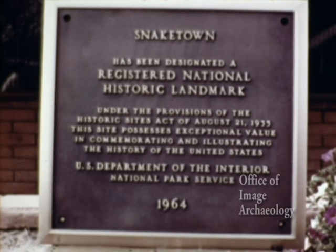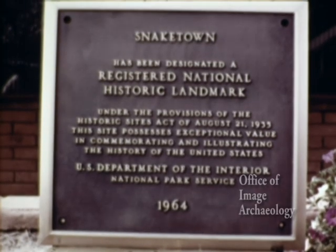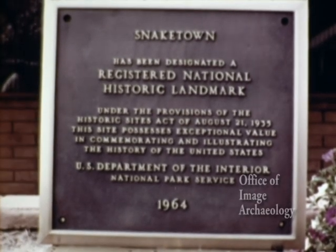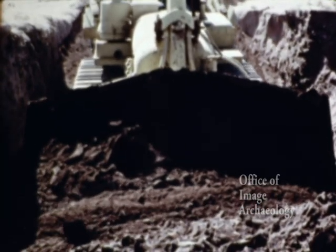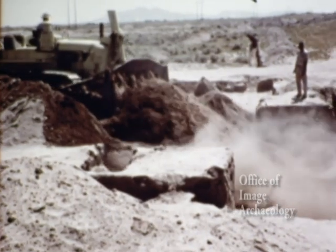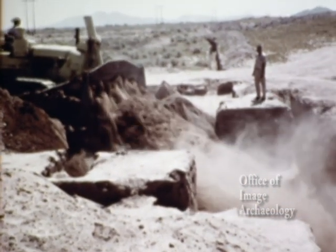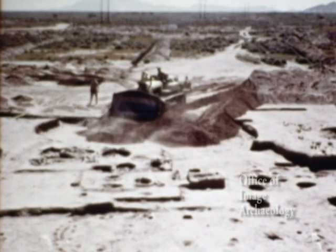The Advisory Board on National Parks has further recommended to Secretary Udall that Snaketown be made a national monument. When the needed legislation has been enacted to accomplish this, the features here being covered to protect them can again be reopened and converted into exhibits for all to see. When that happens, Snaketown will indeed be a monument to Hohokam's skill, ingenuity, and perseverance in their successful conquest of the desert.